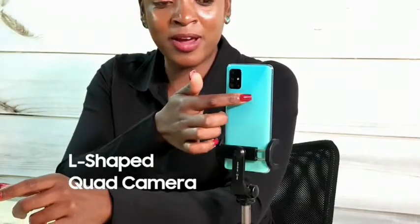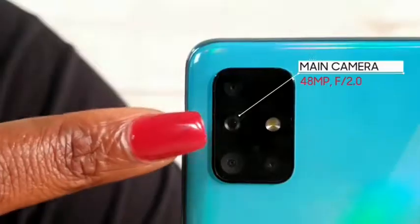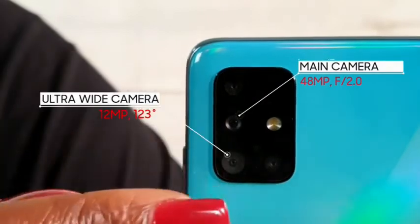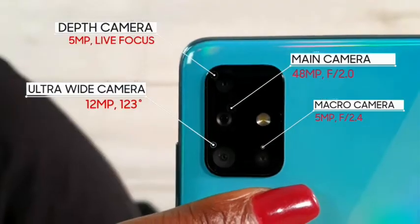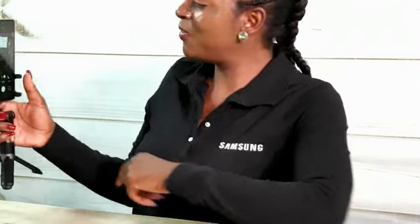Now there's a huge design change on the back camera. The Galaxy A51 features an L-shaped quad camera, which includes a 48-megapixel main camera, a 12-megapixel ultra-wide, a 5-megapixel depth sensor, and a 5-megapixel macro lens. And for your awesome selfies, the device also features a 32-megapixel selfie camera.